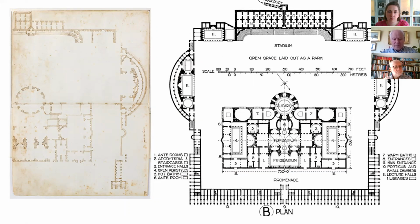And you can judge the accuracy of the Coner drawing simply by comparing it with later modern representations of the same complex. So I'm showing you a late 19th, early 20th century plan of the Baths of Caracalla. And while you might say there are certain slight errors in the Codex Coner drawing, there is nevertheless a remarkable and astonishing degree of correspondence between the two. And therefore this drawing, as a surviving record of what was discovered early on in the 16th century, shows how understandings of the Baths of Caracalla from this moment onwards began to, little by little, increase.